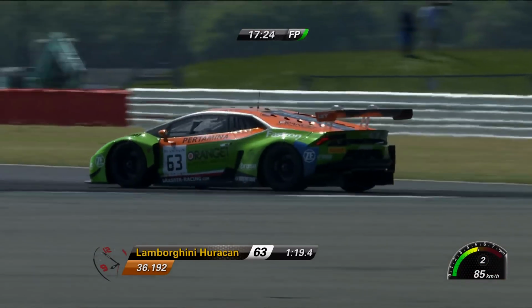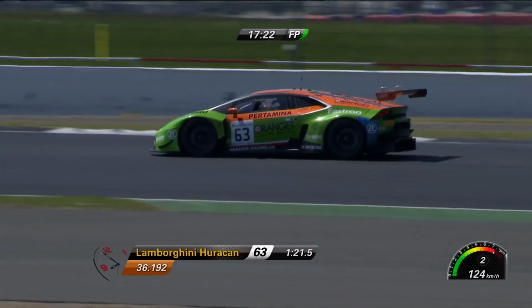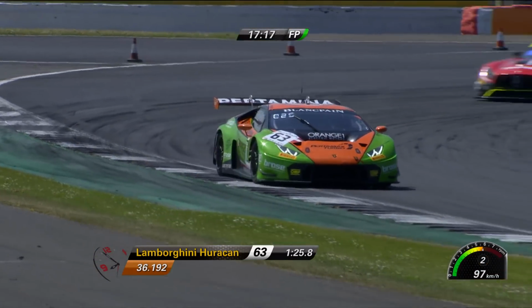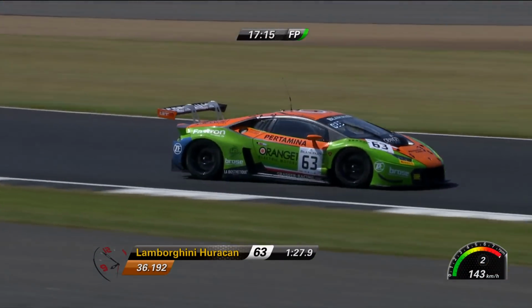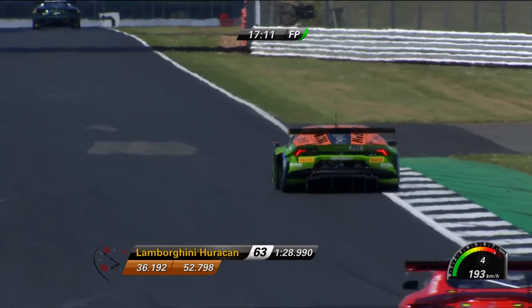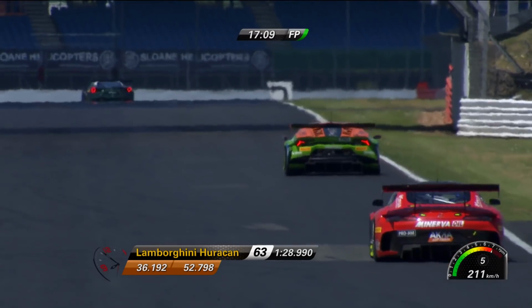Then hard on the brakes into Village, then cut back for Loop. Then it's hard on the throttle, and it's flat out through the left at Aintree. Trying not to get too exercised on the exit. That's pretty good in terms of fairness.